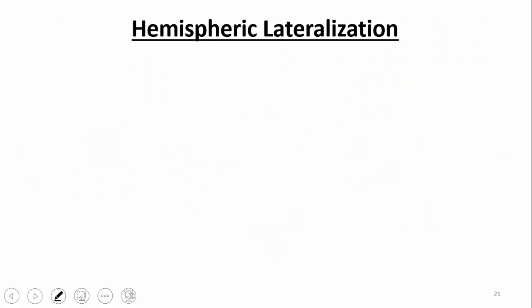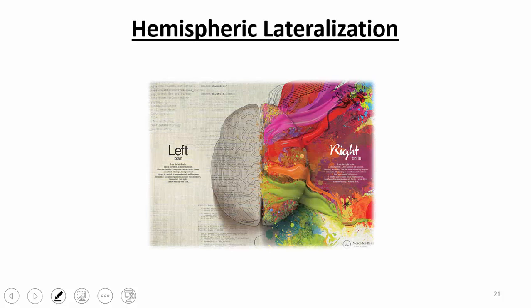Okay, we also have something called hemispheric lateralization. Sort of an interesting thing. You hear about it all the time in pop culture, but it is true, right? We talk about the right portion of the brain versus the left. Here we're looking down on a brain, so it might not really seem anatomical to you because this brain's not facing us. We're looking down at it.